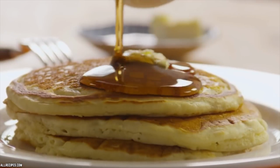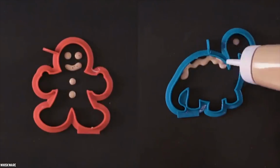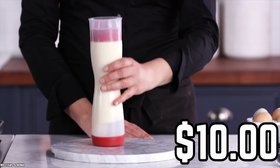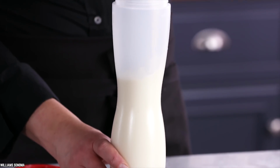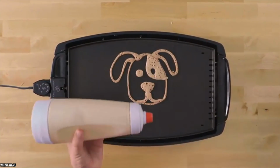Some might consider this gadget to be absolutely unnecessary. Those people lack a sense of fun. Yet another Amazon find, and a $10 one at that, is the Pancake Pen, which will add an element of creativity to any breakfast. The container gets filled with pancake mix, which can be squeezed out of a fine point that's perfect for drawing creative designs.